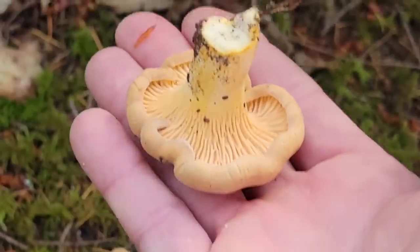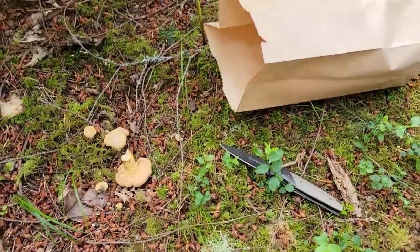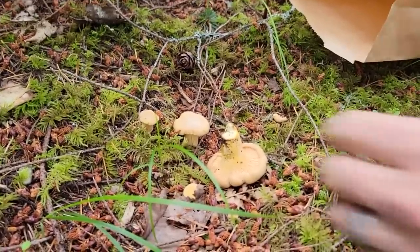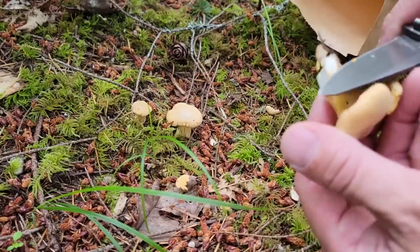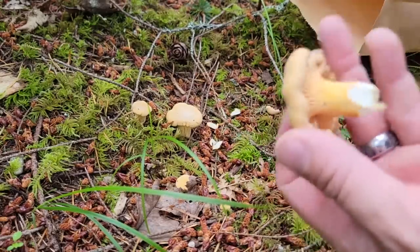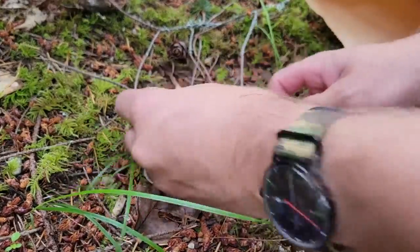That's a pretty hefty summer chanterelle. So beautiful. I've got a brown paper bag with me so these mushrooms can breathe a little bit. I didn't bring a basket today, but basically I just want to make sure that we get all the dirt off of them. So you can do this sort of like you might do to a bolete, because you want to save all the meat that you can from these. And it's okay to pick them when they're this small.